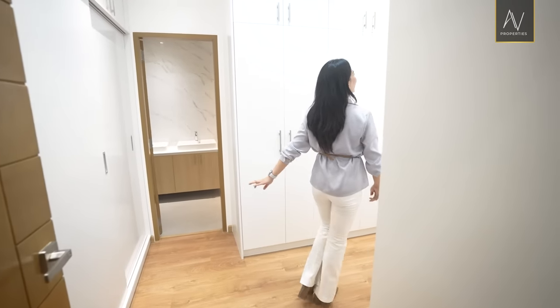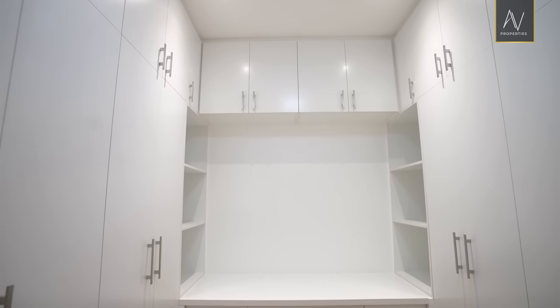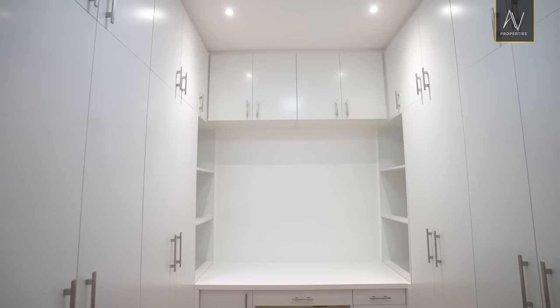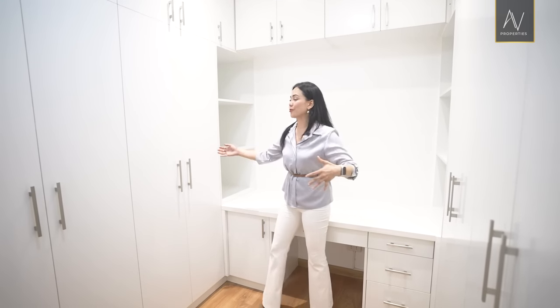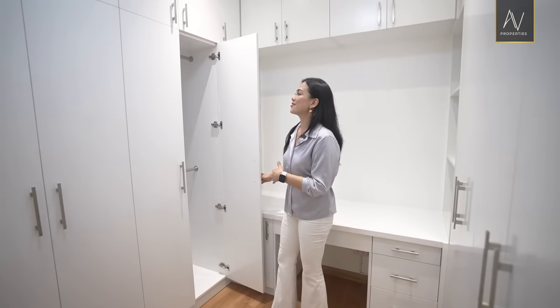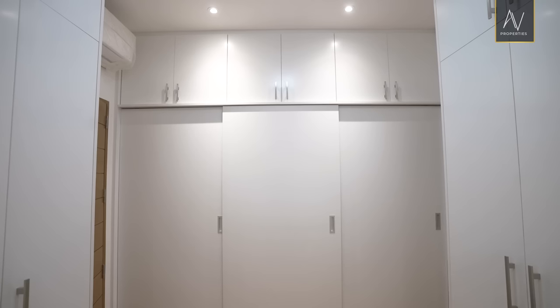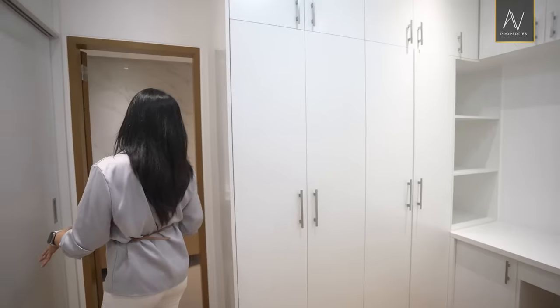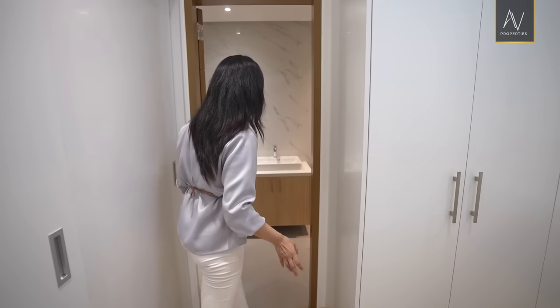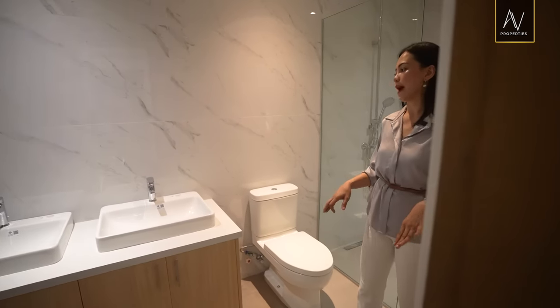Look at that. Wow. Imagine yourself, you know, checking yourself here. Again, missing a vanity mirror, but it should go here. So yep, you're opening your closet door, you're picking your dress for tonight, and you're just going around here and feeling yourself. So yeah, you have, again, a lot of space to move around. And then this is your master toilet and bath.